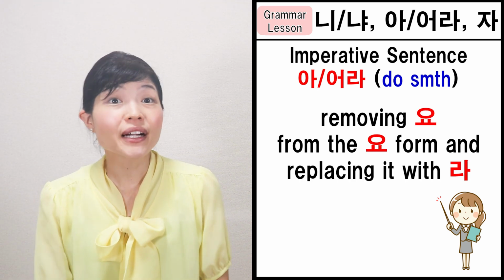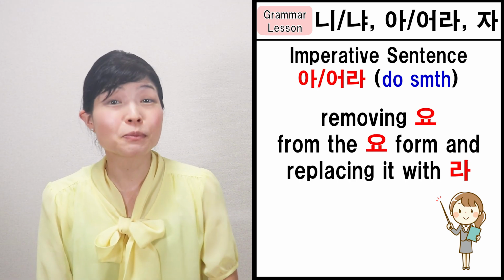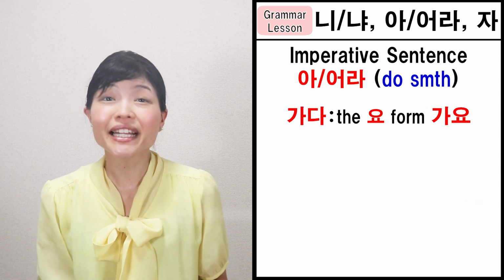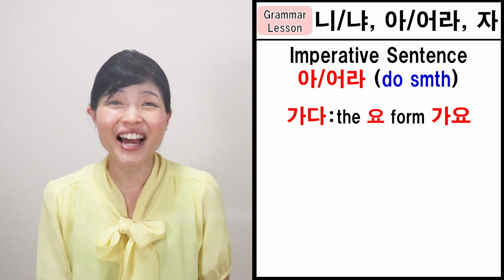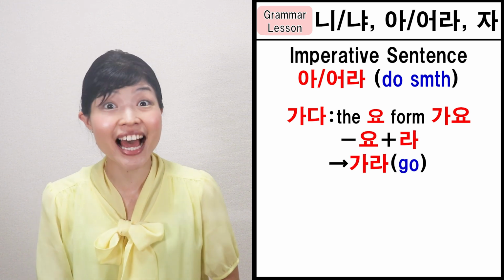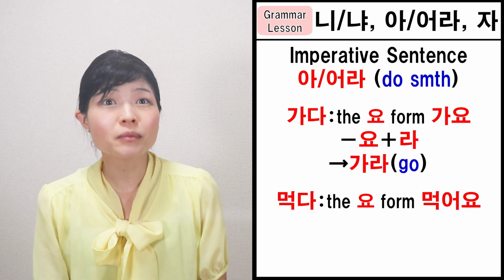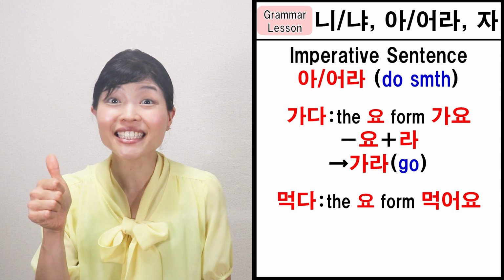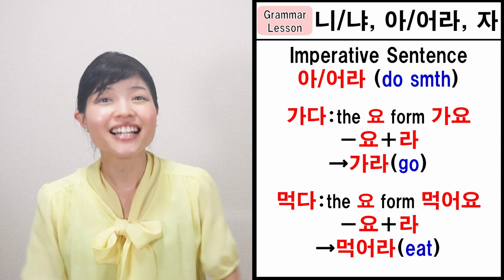You can make an imperative sentence by removing yo from the yo form and replacing it with 라. For example, the yo form of 가다 is 가요, right? You exchange 요 to 라 to make 가라. Go. For 먹다, to eat, the yo form is 먹어요, right? You exchange 요 to 라 to make 먹어라, eat.